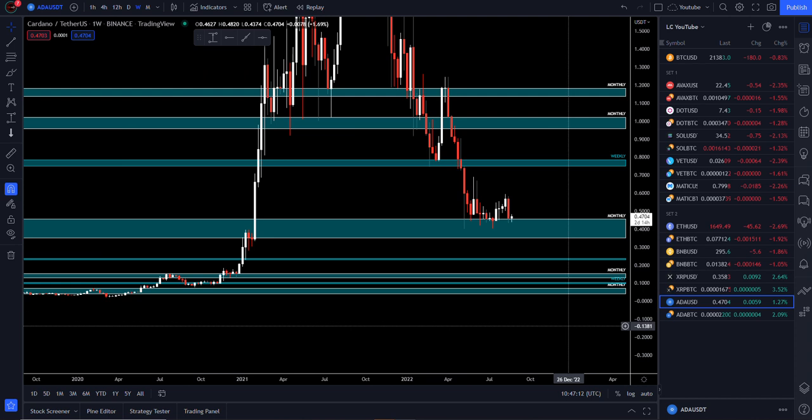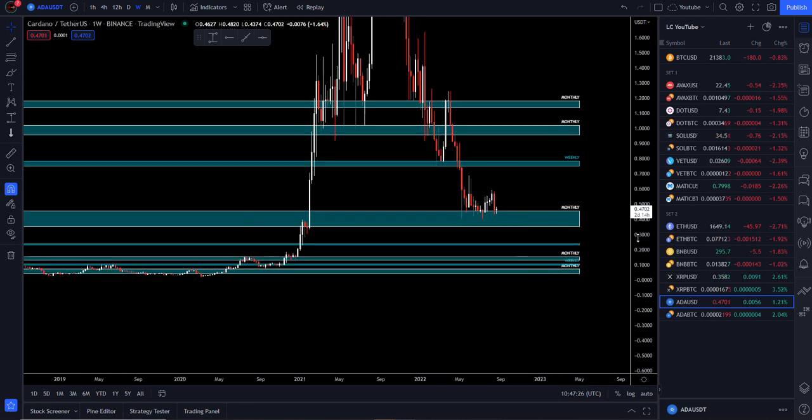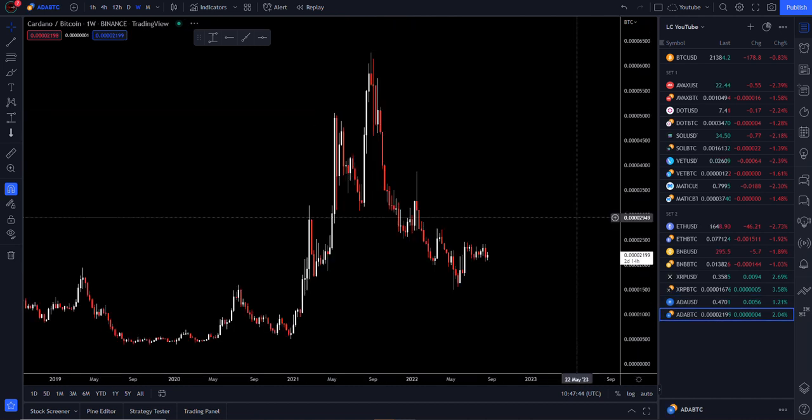If we go, as I say, to the weekly, not really done much. It's come back into our monthly support zone, I should say. Had a bit of a crash last week. So again, could be a potential opportunity here if we do see a rally in the, sorry, not the BTC pairs, USD pairs. I would be targeting up here, somewhere around 75 to 80 cents. But again, with BTC looking weak, maybe not, but clear invalidation on that if you want to go for that.